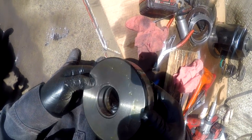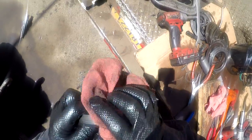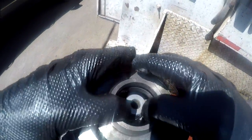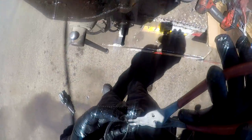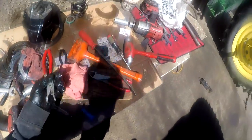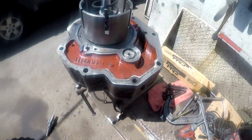Is that cracked or scratched? It's scratched, I believe. Yeah, it's scratched. Okay. Piston seals look good on it. Slide the piston back in it. And we can put the return spring back on. All that good stuff. All the other stuff we can't do much about till we get some more parts. We can't put that back in there. It won't last long at all with that.